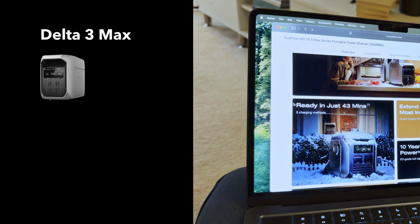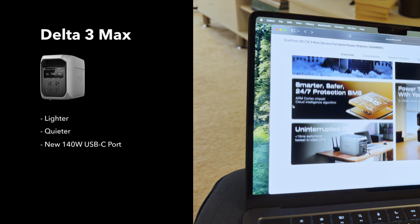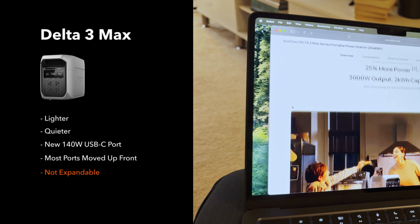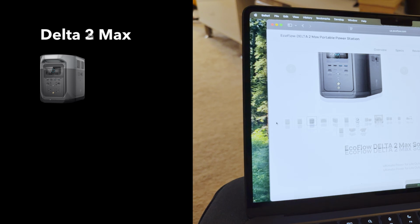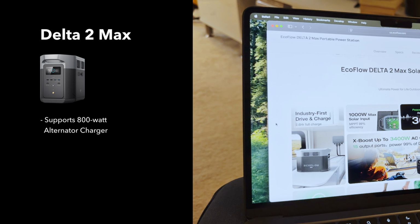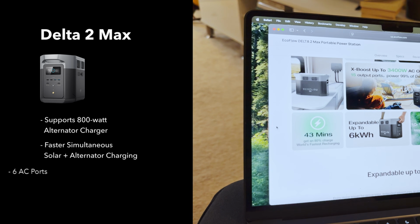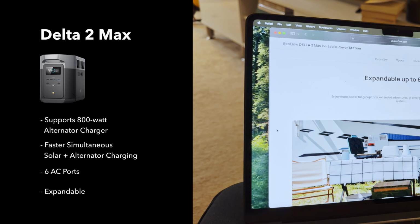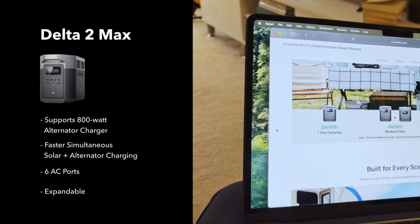The Delta 3 Max is lighter, quieter, and adds a new 140 watt USB-C port. Plus, most of the ports moved up front. But it's not expandable, and it only supports the 500 watt alternator charger. The Delta 2 Max supports the bigger 800 watt alternator charger, charges faster simultaneously from solar and alternator charger, and has 6 AC ports instead of 4. Plus, it can expand with extra batteries. So when the prices are close, the Delta 2 Max still gives more capability for the money.